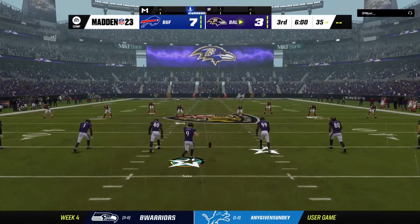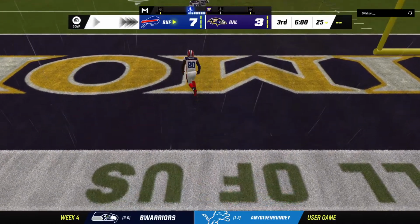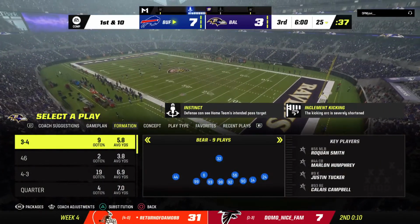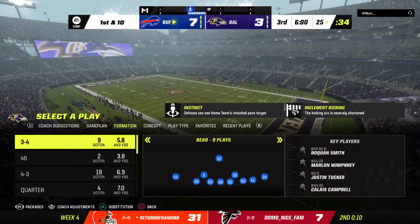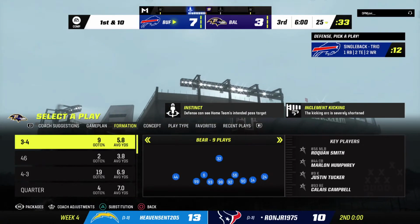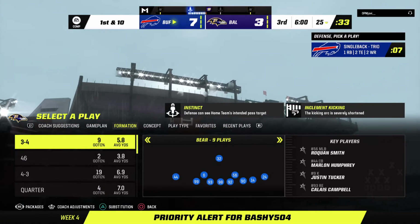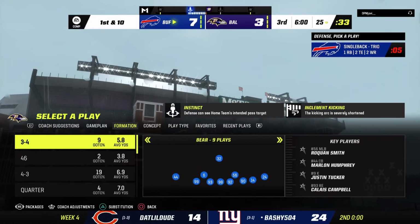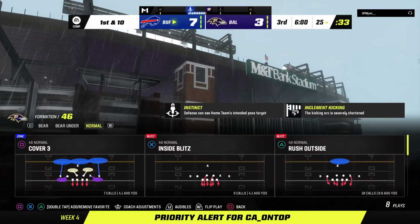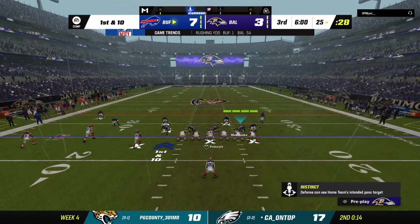Forecast calling for more of the same. The rain set to continue as we are underway in the second half. And this will not be returnable. It's out of the back of the end zone for a touchback. The Bills come to the line to start their next drive. This offense set to begin the third quarter.